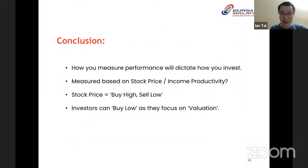So now, I just want to conclude whatever I have presented. Hopefully I have made clear my style of investing, and hopefully I've imparted some of the experiences or observations that I have when it comes to investing in the stock market. And here are some of the conclusions that I've gathered.